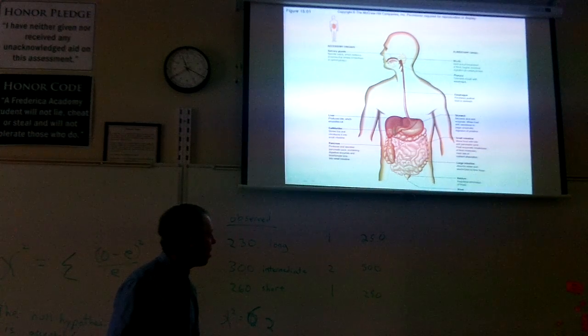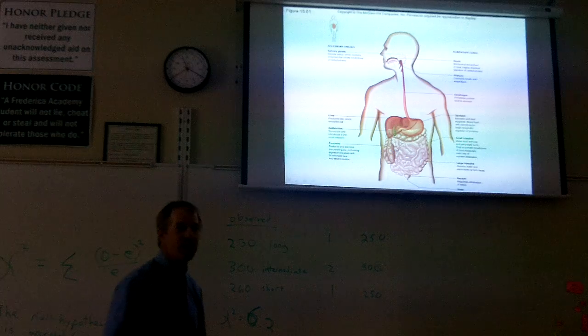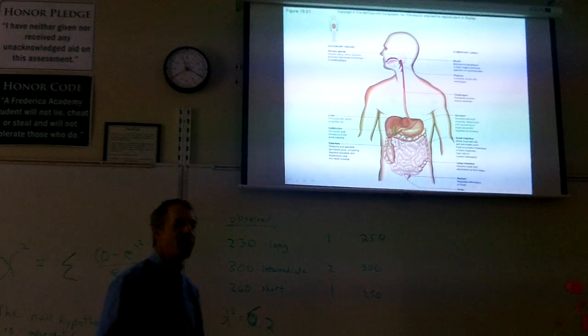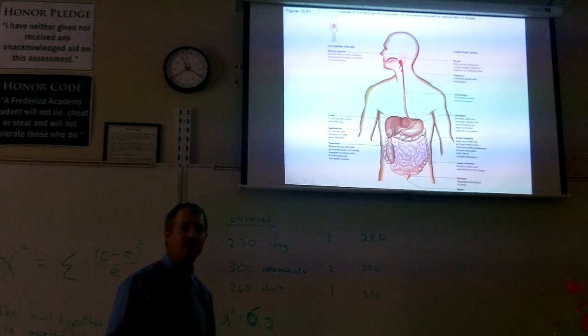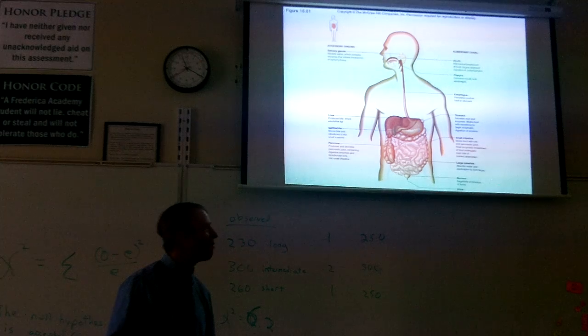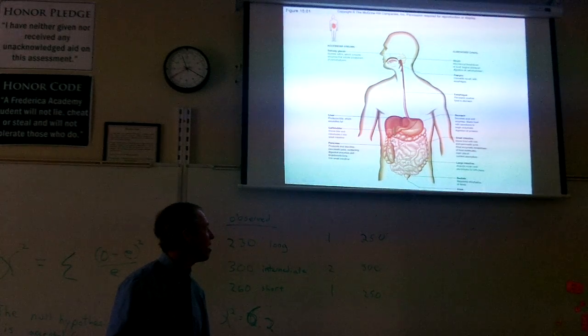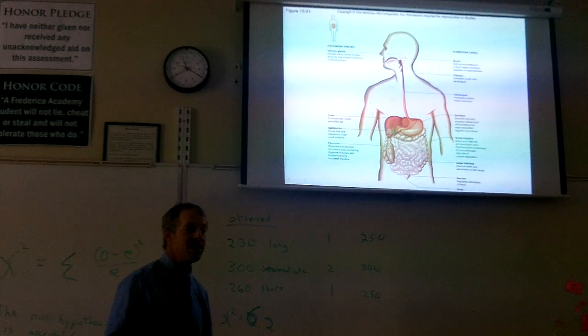The large intestine is also full of bacteria. There are bacteria that live in the large intestine, and these are helpful bacteria. They make a couple vitamins for your body. Does anyone know what vitamins? We learned this in biology class. What vitamins are created by the bacteria that live in the large intestine? What's that? Nope.